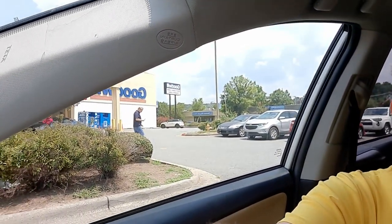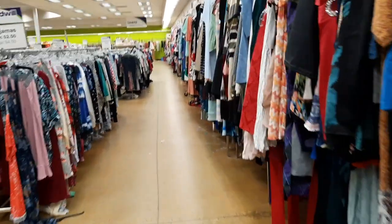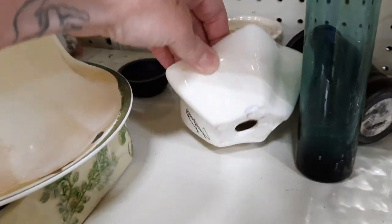All right, here we are at a Goodwill in Little Rock, Arkansas. Here it is, there it is. We're gonna go in and see what they have. So we walked into the first Goodwill and had a lot of clothing in it. And then we found the hard goods section.